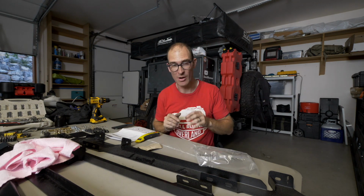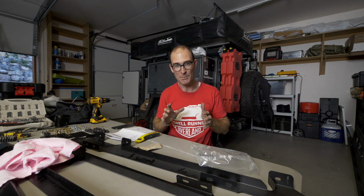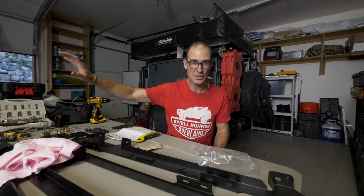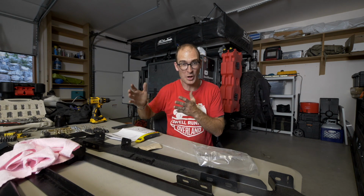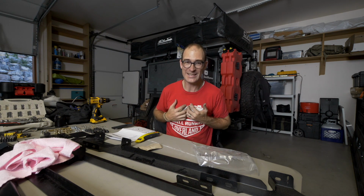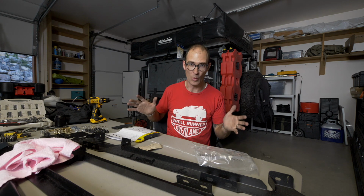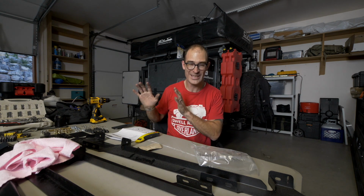I will say this though, I was actually really impressed with how well the K9 rack held up, because I put this on the summer of 2016. I've been everywhere. I put it on before I'd done any trip whatsoever. I've done every trip. I gotta say, I'm a little nostalgic. This rack has been a great rack. It's really held up well. I'm excited to move on, but this has been a great rack.